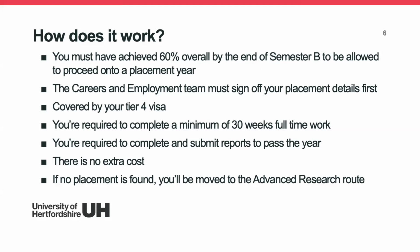Another thing that the careers and employment team will look at is how long your placement is due to be. To fulfill the requirements of the placement year, you must complete a minimum of 30 weeks full-time employment. Full-time employment is considered as 35 hours plus per week. And you must also complete some related modules to your work placement at our university, which includes things like reports relating to your work experience or your placement.